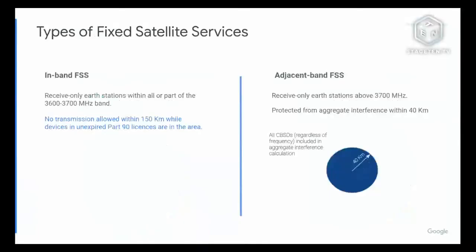Now, let's go into some of the details. We have two types of FSSs. The first category is the in-band FSS. Those are the most restrictive ones. Those are the ones where, as I mentioned, basically no transmission is allowed within 150 kilometers where devices of unexpired Part 90 licenses are in the area.